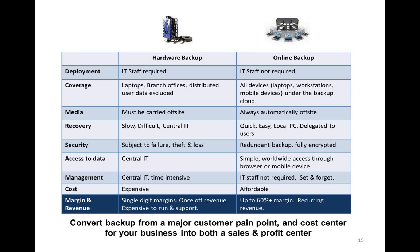From a coverage standpoint, there's always been problems with central hardware backup. So laptops which move in and out of the corporate network were very often not backed up. In fact, IBM estimates that more than half of IBM's own laptops are not backed up, which is astounding for one of the largest technology companies on earth. Whereas with online backup, you've got coverage of every single device. So no matter whether I'm using a laptop or a workstation or an iPhone or a BlackBerry, I'm always connected to the backup cloud.